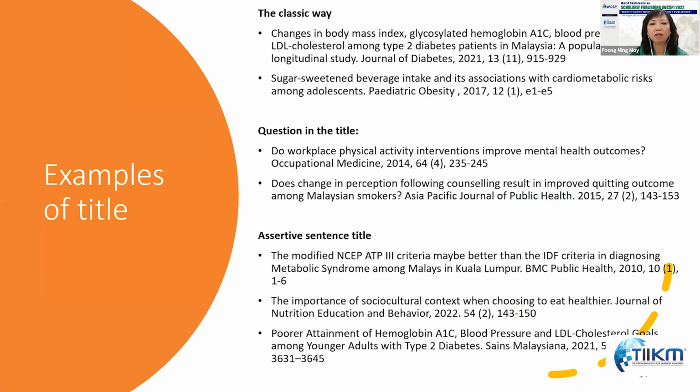So this tells us in the classical way, and the study design is also provided. Or sugar-sweetened beverage intake and its association with cardiometabolic risk among adolescents. So this is the classical way of writing titles.